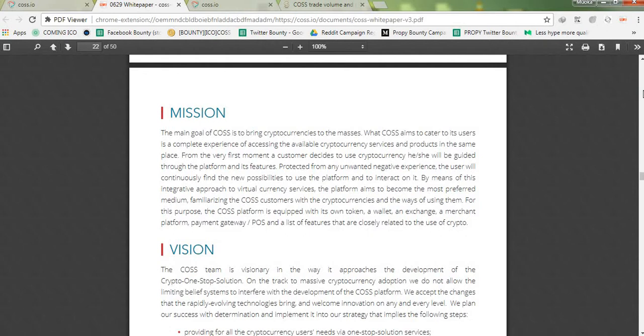What COSS aims to cater to its user is a complete experience of assessing the available cryptocurrency services and products in the same place. From the very first moment a customer decides to use cryptocurrency, he or she will be guided through the platform and its features, protected from any unwanted negative experience.